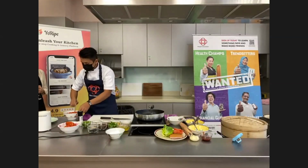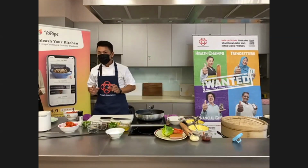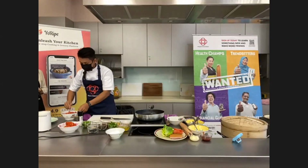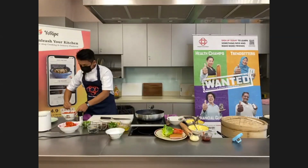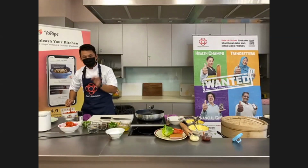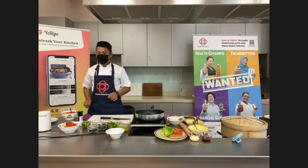So now it's just mixing, making sure that the sugar and salt are well mixed with the chili, garlic, and ginger. And then if you want to cook with kangkong, enhance it a little bit with some belacan. So yes, become a Malay Asian. So I can say that this is like a master chili sauce, can go with seafood, vegetable, rice, and noodles.